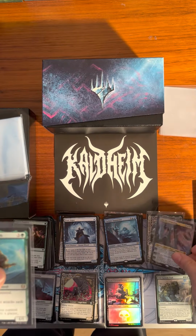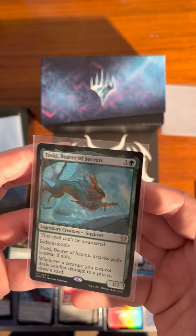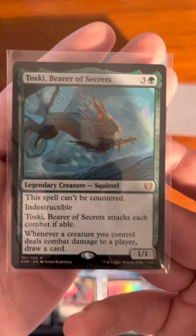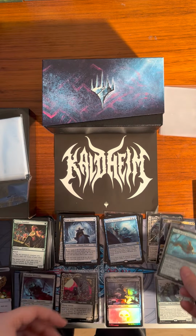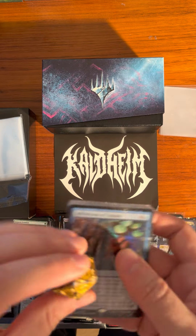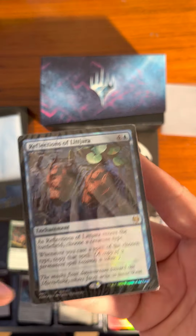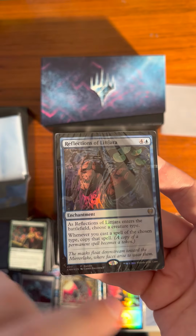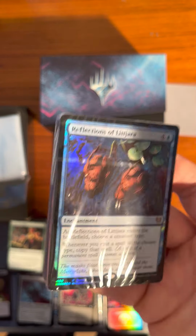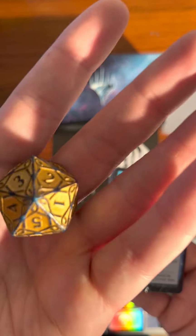Unbelievable. Love that card. And then probably the highest value of all of them, we got our buddy Toski right here. Toski, Bearer of Secrets. Beautiful, beautiful. So I am incredibly happy with this bundle. Again, I'm going to be selling this stuff too, which I think is just amazing value. Just Google Reflections of Litjara. Look at the non-foil, non-alt art variant. It's a great card. And then, of course, the spin down.